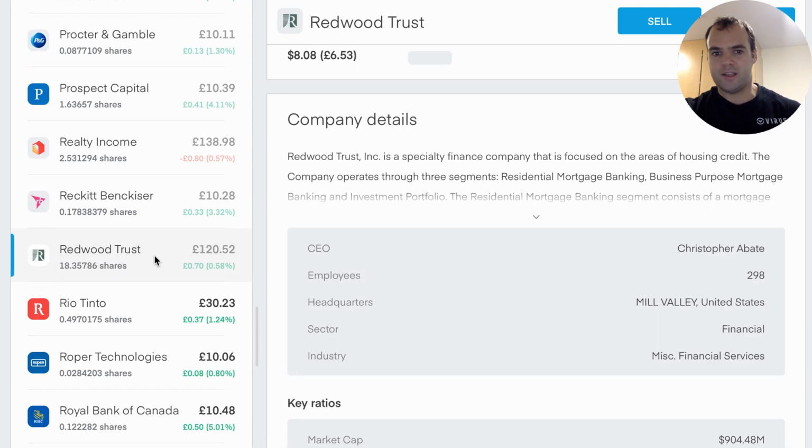Redwood is pretty much a gamble for me. The rest of them are pretty solid companies. Realty Income is a massive one. They basically own real estate and they rent them out to big companies.